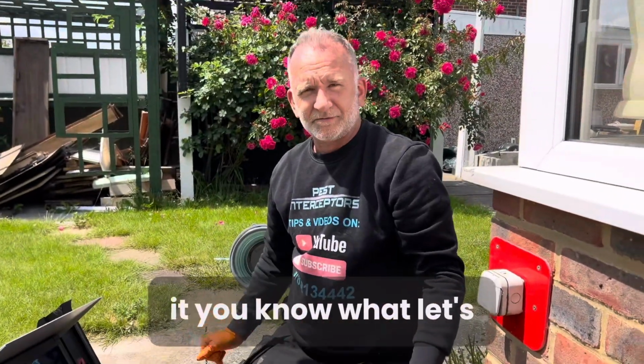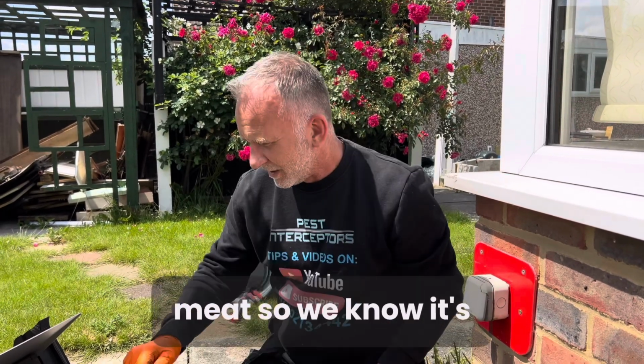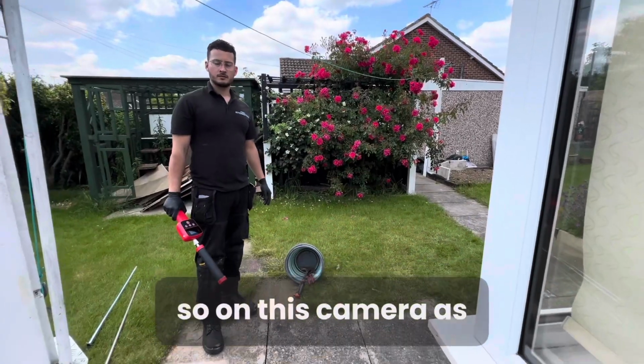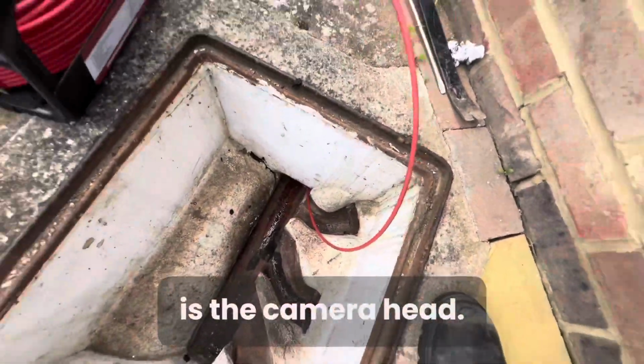You know what? Let's go and get the sonde, and we'll show them how it works, and we'll pretend we've just found a meet. So we know it's 4.1 meters away, and there's a manhole there, and we'll show you how we find it with the sonde. On this camera, it comes with a built-in sonde on the end of that, which is the camera head.